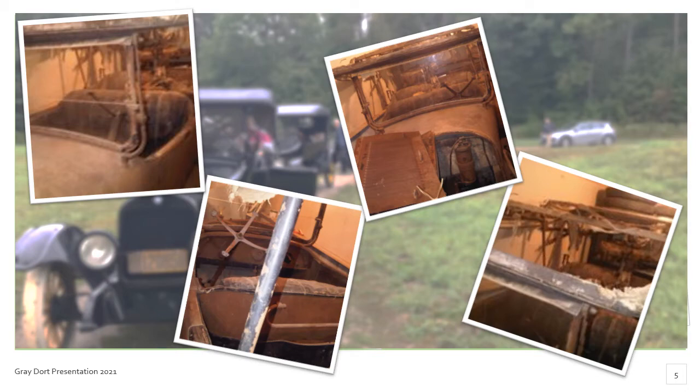The last and final picture is of the canvas roof, which is non-existent. The wooden bows that actually hold the canvas up were all there, and they were not broken. So a restoration was totally possible without having to get or make new bows for the roof. And those bows would have been made out of ash and steamed and bent to shape.